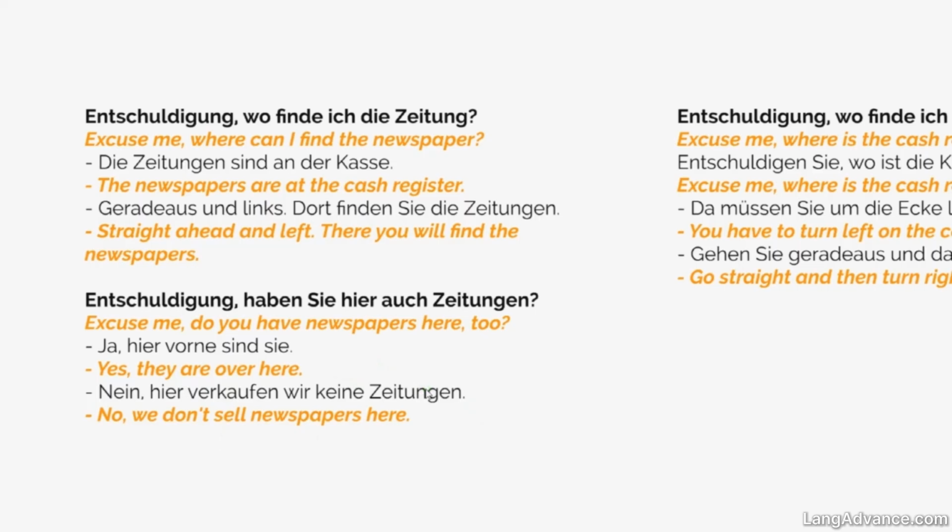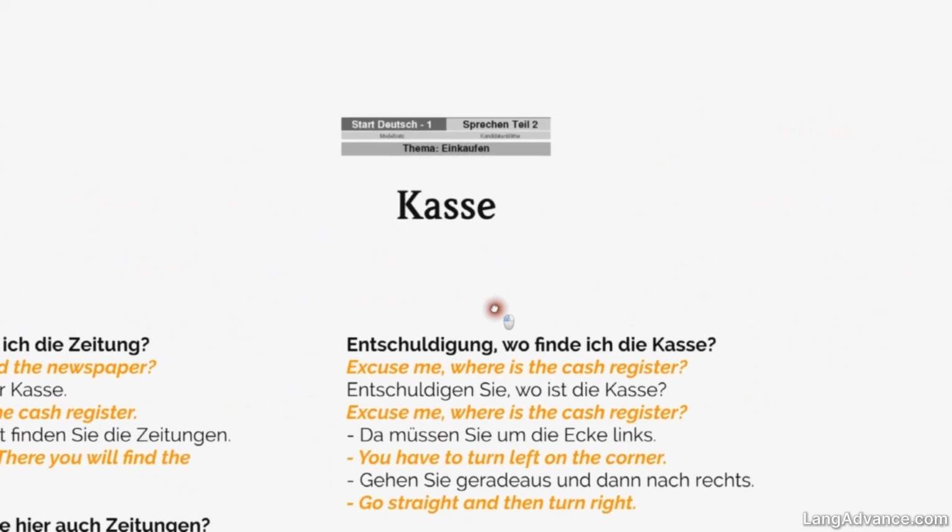If, for example, everybody asks, has a different card and says, do you have shoes here? Do you have jackets here? And so on. And everybody says, yes, they are here. If you like, just to make a change, you can say, no, we don't sell any newspapers here. Okay, we don't have it here.